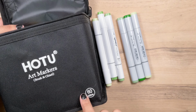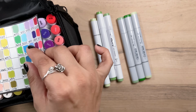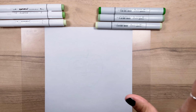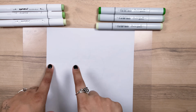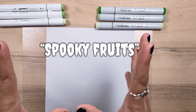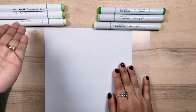This particular set has 60 markers, brush tip on one end, chisel tip on the other. Got a decent variety of colors, so I pulled 3 greens that I felt were the most similar to the Copics I have. So here we go. We are literally going to be testing side by side, apples to apples, pun intended, because I'm going to be drawing a green apple. I decided that some spooky fruits would be a fun theme to work with for this video. And I'll do half with the expensive supplies and half with the cheap.